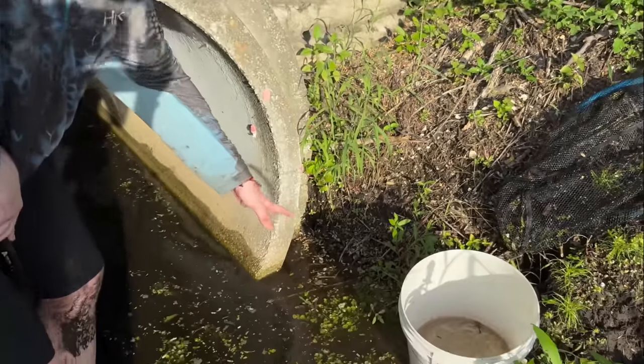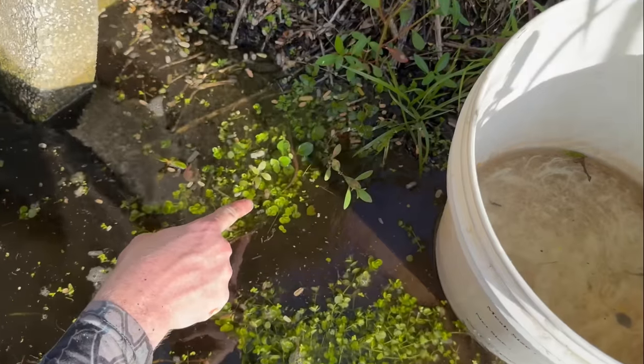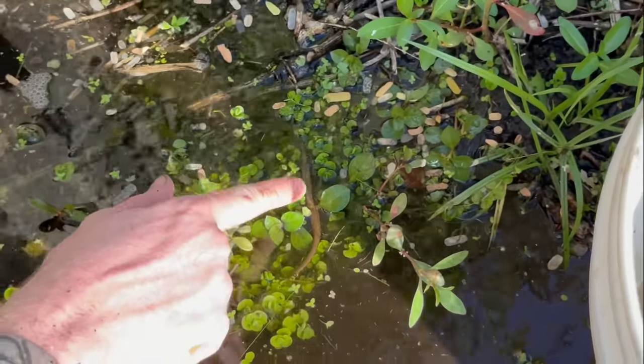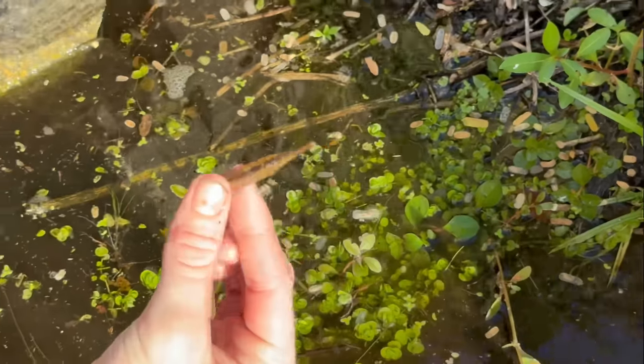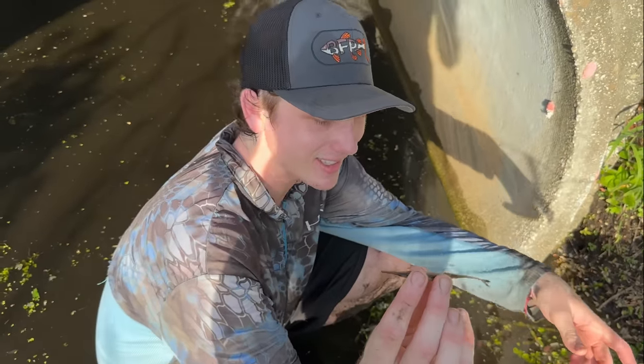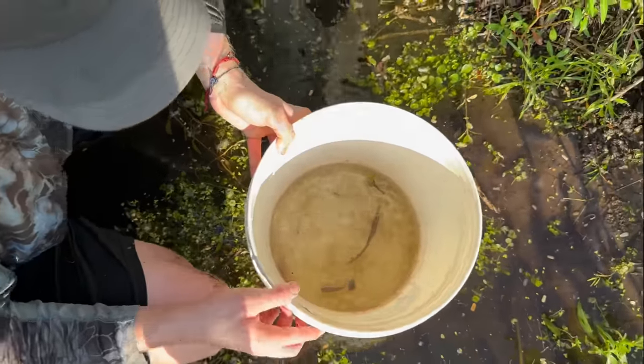Oh, Helen, look. Tell me if you see a fish right there. You see it? It looks like a stick. It looks like all these sticks, but I think that is actually one of those stick fish. Am I right? Yeah, it's a little stick fish. It doesn't even move. And I saw him in the grass there. That's definitely a stick fish. All right, we're gonna get him in the bucket. Look how cool that is.